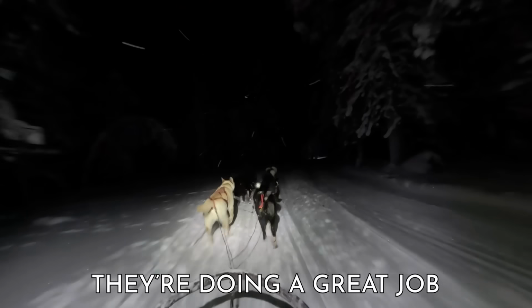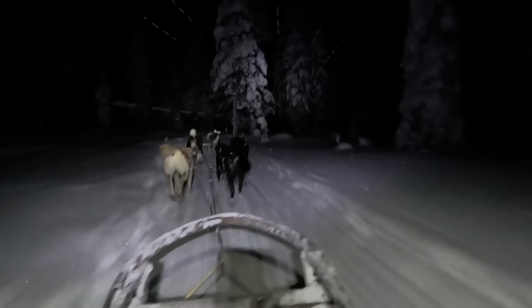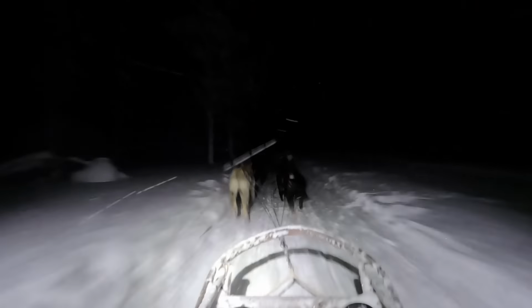They're doing a great job! Look at them going! Now, the dogs are super cute, and it is a pretty one-of-a-kind experience, and of course, the nature is beautiful. Woo! But the terrain is kind of bumpy, and you can feel pretty much every bump in the sled. Woo!